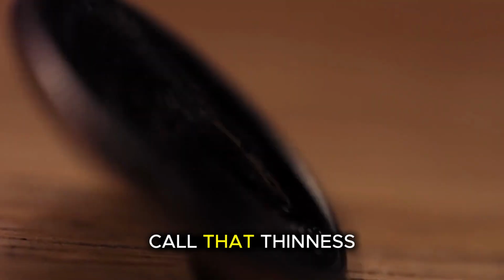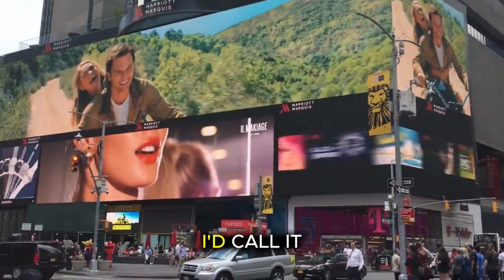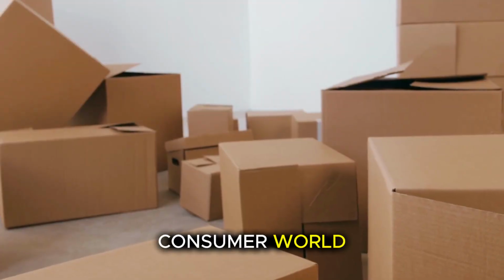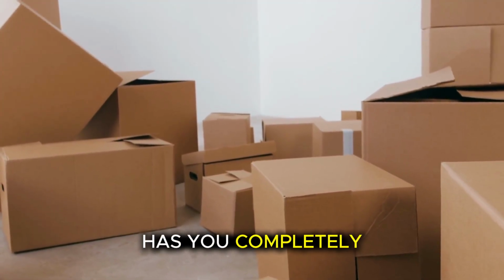Bill Brown would call that thingness. Bruno Latour would call it agency. I'd call it one of the most underestimated forms of persuasion in the modern consumer world. It's cardboard. It weighs almost nothing, and somehow it has you completely.